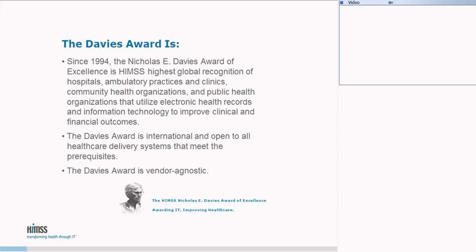Core to the HIMSS mission is promoting the use of health IT to improve the quality of healthcare delivery. HIMSS promotes and advocates the integration of clinical decision support and best practice guidance, access to clinical data to analyze progress, and IT-enabled patient safety tools for all healthcare organizations, clinicians, patients, and community members as vehicles for improving patient outcomes. The HIMSS Nicholas E. Davies Award of Excellence is the pinnacle of the HIMSS Value Recognition Program. The Davies Award recognizes outstanding achievement of organizations from around the world who have utilized health information technology to improve patient outcomes and value. The Davies Award-winning use cases have been peer-reviewed to validate sustainable, improved patient and business outcomes resulting from health IT and enable care delivery.